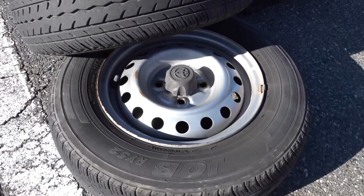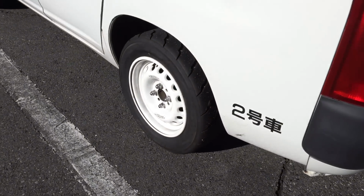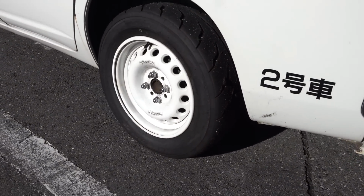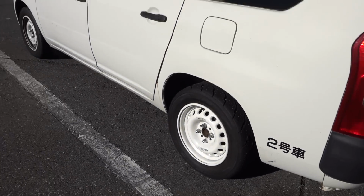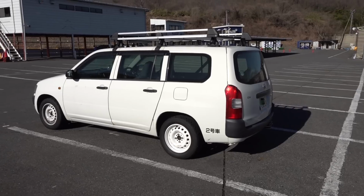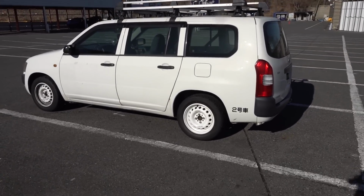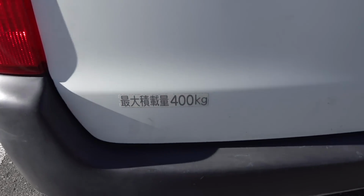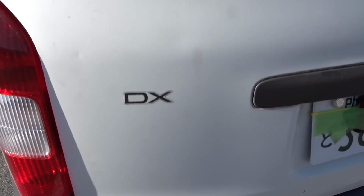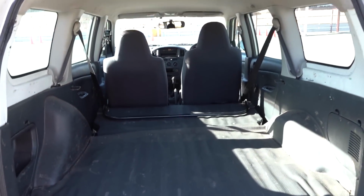So I got rid of the regular skinny street tires. Same as before, we're running on Toyo R888s on the Bridgestone Super Wraps, which these are actually alloy wheels, but they look like steel wheels, just sort of a bit of a sleeper look. Still stock suspension, as you can see. No, it hasn't been raised, that's just what they look like. Of course, these things are meant to carry, look, they're rated to 400 kilos of stuff in the back. If you haven't seen what they look like, by the way, you can carry a lot of stuff in a Probox.